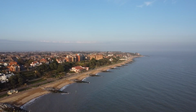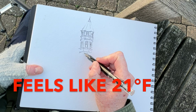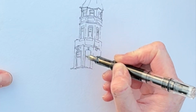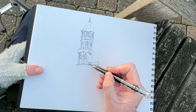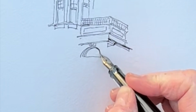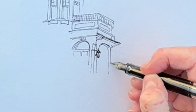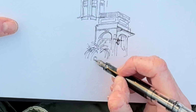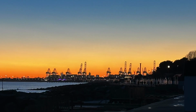Felixstowe is a seaside town on the east coast of England, and it felt much colder with the biting North Sea breeze. The port of Felixstowe is the largest container port in the UK, and just up to the left of me you can see the massive cranes dominating the skyline.